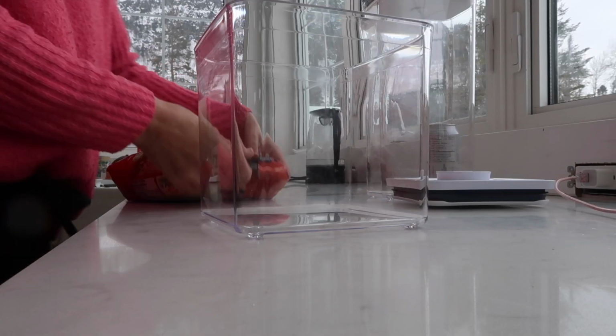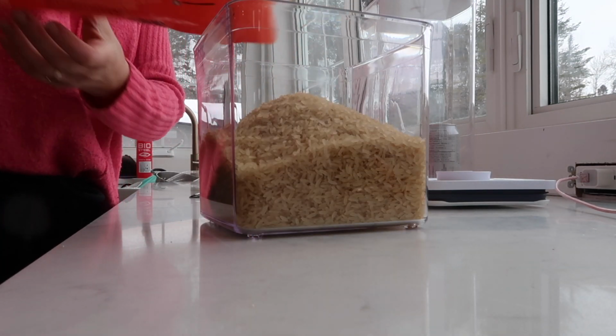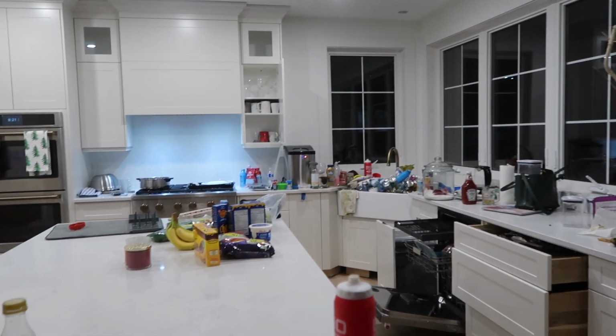I love it because it has those little pop tops and it seals the air in there, so it doesn't get stale. So just push the button on the top and then put it into the pantry.